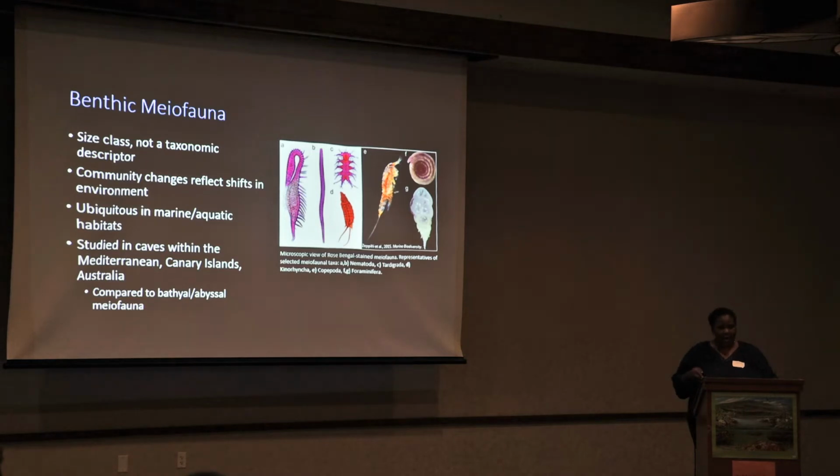changes in meiofaunal communities can be useful indicators of environmental change because they respond quickly to changing conditions, and they're also critical to marine food webs. They're essential for transferring energy to higher trophic levels. So the meiofaunal communities that have been described in the Mediterranean, Atlantic, and Australia have been compared in many instances to deep sea fauna, likely because of the similar conditions that they are enduring. And meiofaunal communities in Yucatan have been limited, and the role that they play in ecosystem functioning is largely unknown.